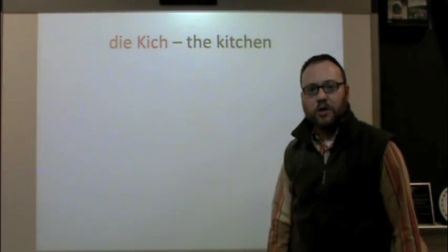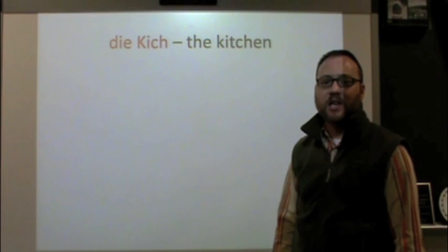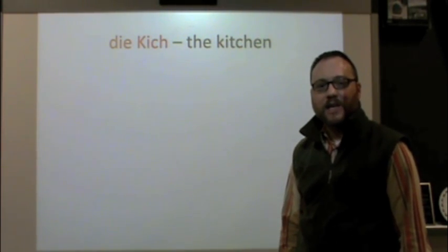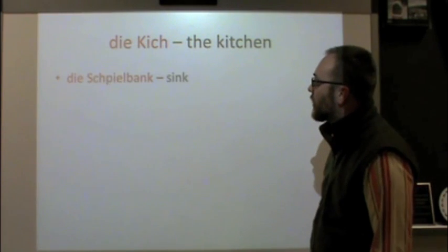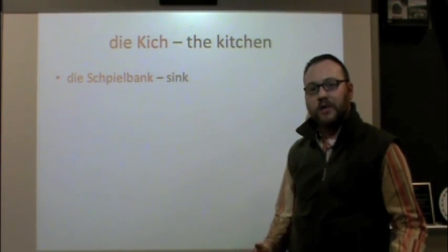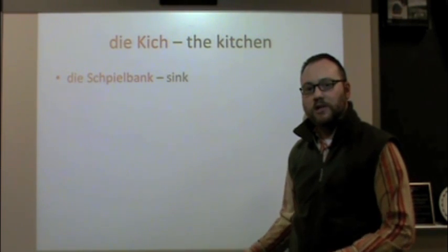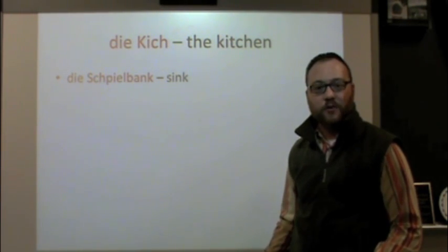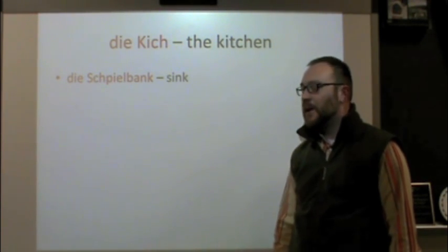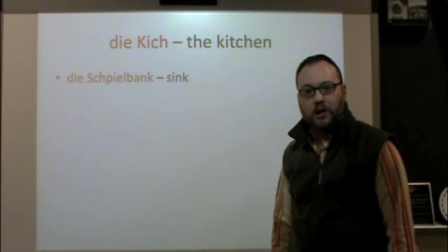The first room of the house we're going to talk about is the kitchen, or as we say in Dutch, die keuken. In the keuken you'll find a kitchen sink. Now we have specific words for a kitchen sink as opposed to different sinks, like a sink in a bathroom. So learn the words specifically for each room. So a kitchen sink, die Spielbank.